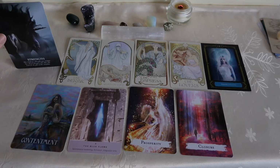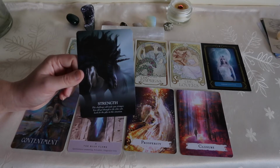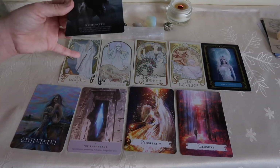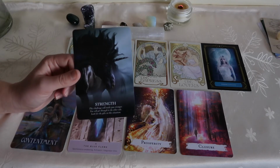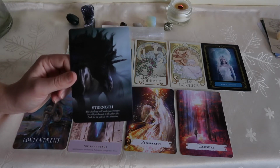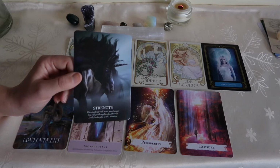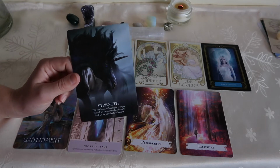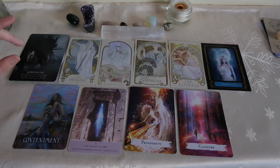I see you as being a bit of a dark horse, a bit mysterious, because with that Hermit card as well, maybe you do keep yourself to yourself. You're not out there sharing everything with everyone, and I feel like that is something that some people find very attractive about you, because you have this air of mystery.